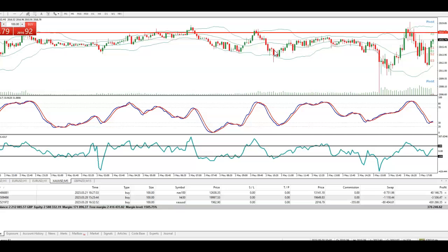So, and it's set and go as well, so you don't need to watch it. Once you've set it, that's it. Walk away and then come back later on and see what's happened, whether you've made a lot of money or you've lost a little bit. So a great way to trade.